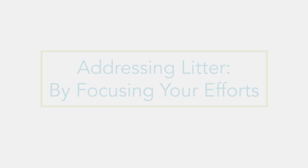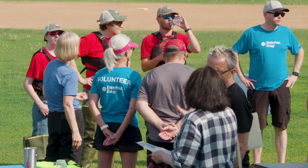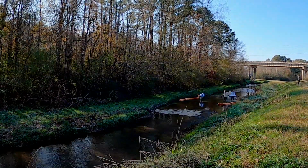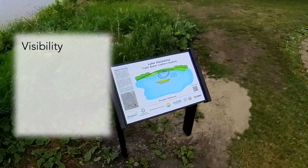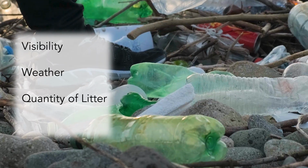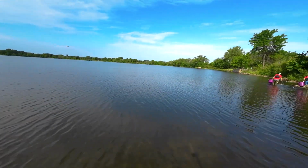So working with your partnership and also engaging the community, having conversations with them, these are really great steps to take to narrow down the focus on where you want to apply an intervention, in this case, installing a litter capture device. Other things to think about when selecting a site are visibility. Will there be opportunity for educational moments, as well as weather, quantity of litter, and functionality? Will the device that you have selected work with the ecology and the landscape of the area?